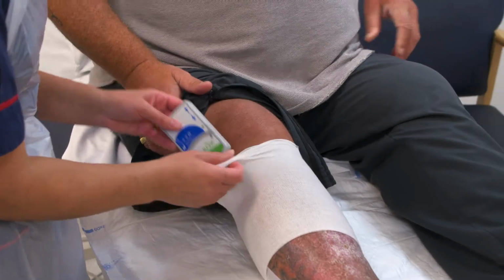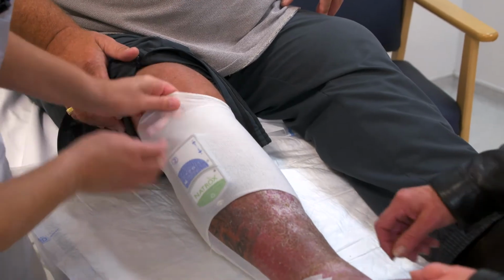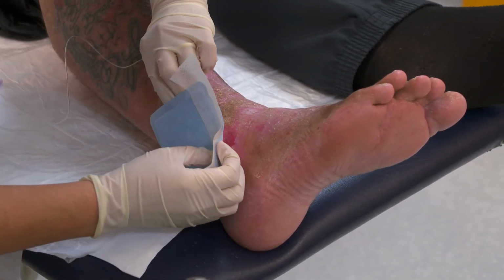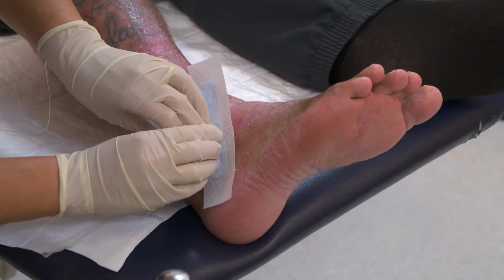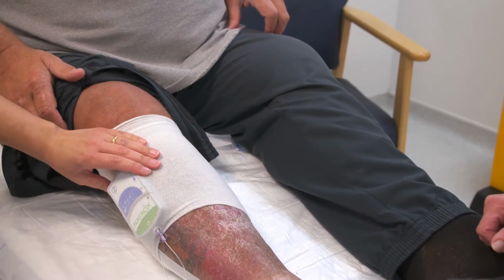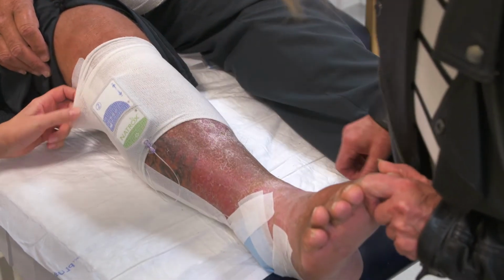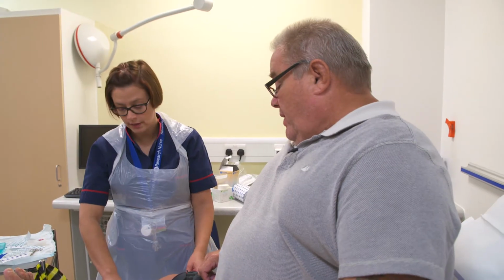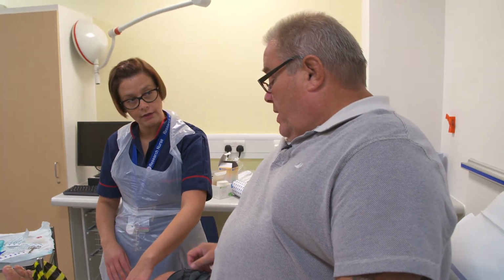A portable device the size of a mobile phone delivers a continuous supply of pure humidified oxygen to the surface of his wound. The system, called NATROX, allows him to keep active and to have his dressings mostly changed at home. With diabetes taking an increasing toll on NHS funds, this new way of treating wounds is proving highly effective.